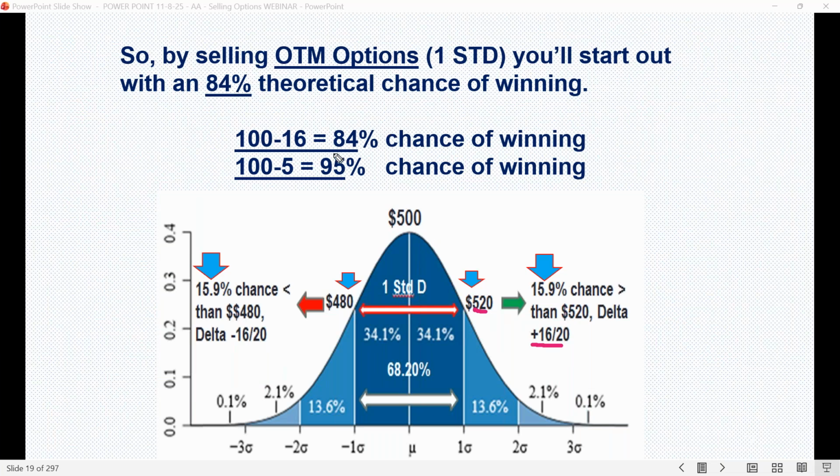All right, so then if you go even further out, the tail right here to 2 standard deviations, which is around a 5 delta, 3 to 5 delta, you can see there's a 95% probability that price would be below that range. All right, so that's how we're going to use it for trading options.